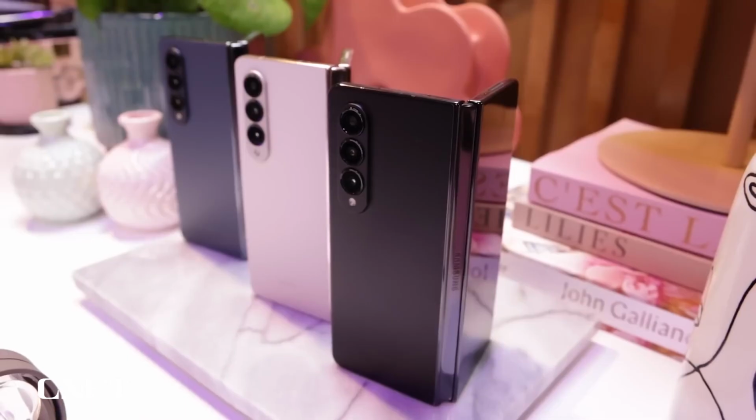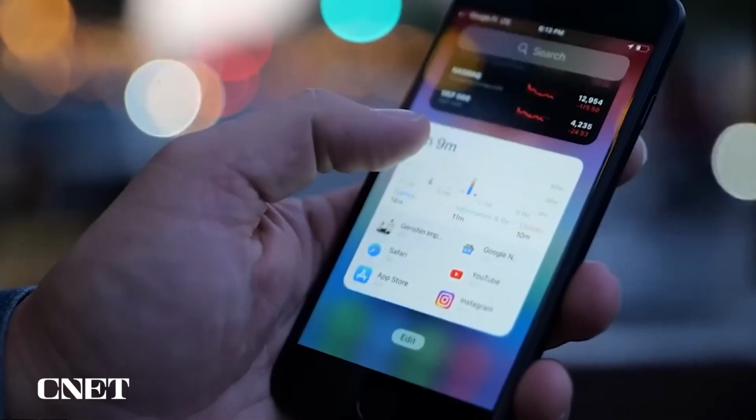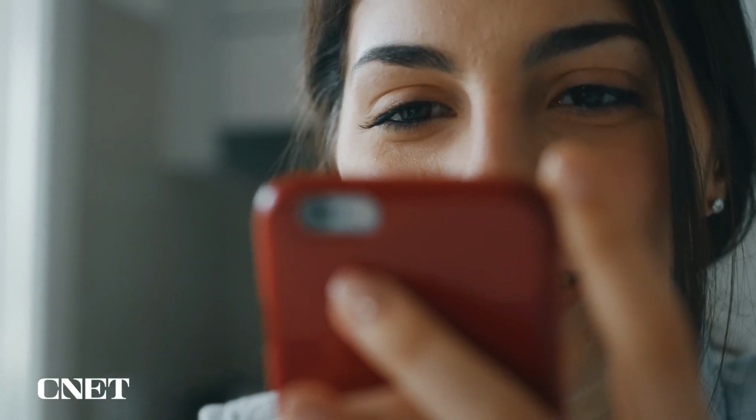Samsung and Apple, like many mobile companies, also offer trade-in options to existing customers. If you're looking to upgrade your phone or earn a little extra cash the sustainable way, check out our video on how to trade in your phone.